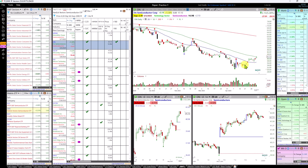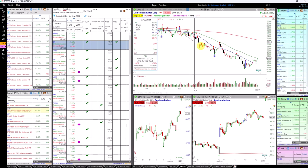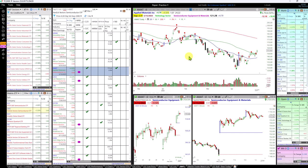On semiconductors, this has been touted in Barron's at least twice, maybe three times, and they started touting it up here. And you see from there it went down another 50%. So I would assume since Barron's touted it, it's fundamentally good, but clearly something is wrong within the industry, and this has underperformed. But maybe it's time that this actually starts to catch up. That pivot high up there would be an initial first stopping point. And as you can see, many, if not all, of these are in downtrends.